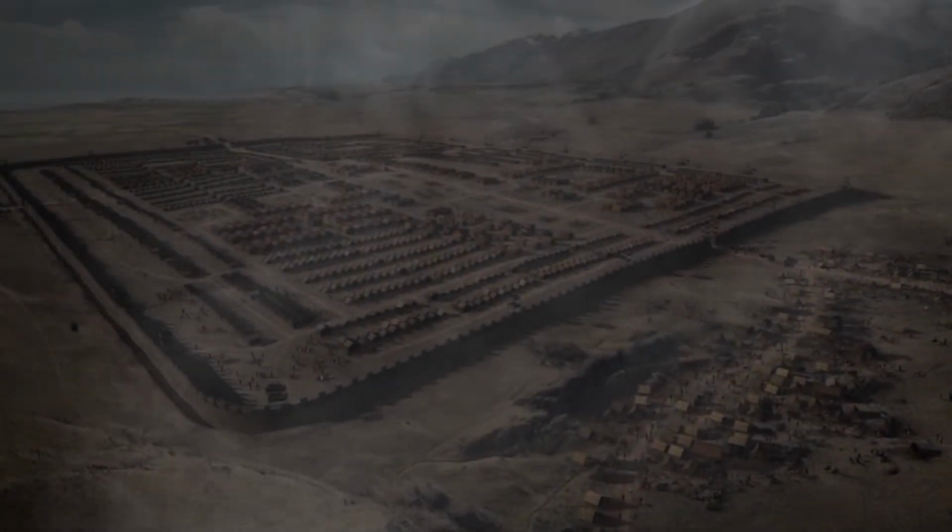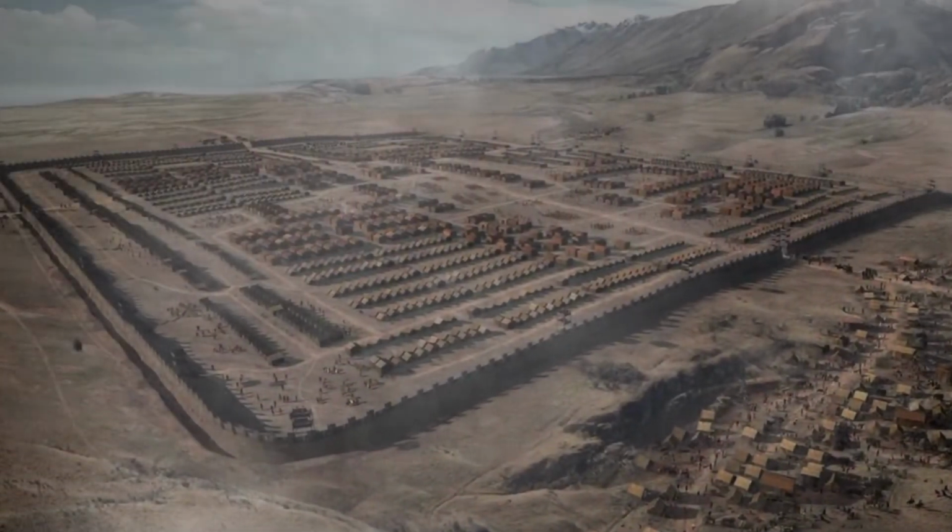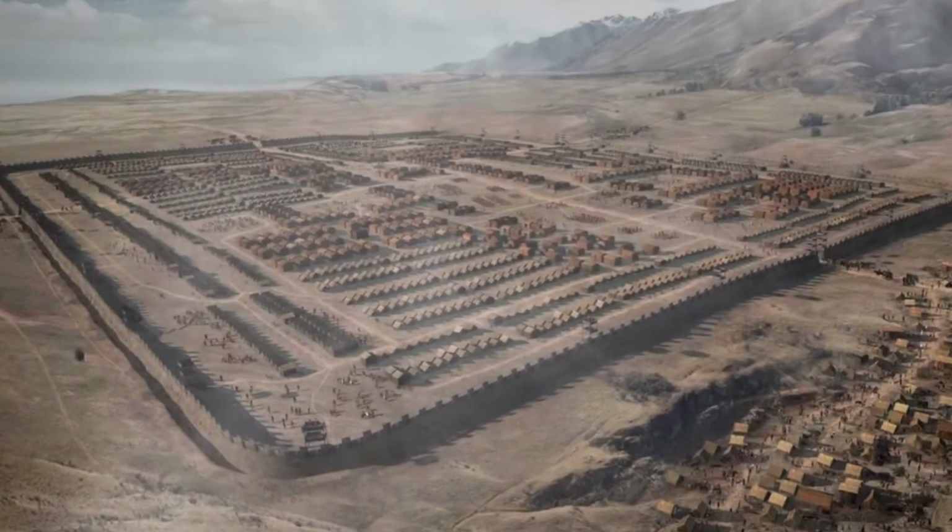The Romans fought like lions in battle, but they needed to rest safely at night, and that's why they built marching camps. Know everything about them here and now.